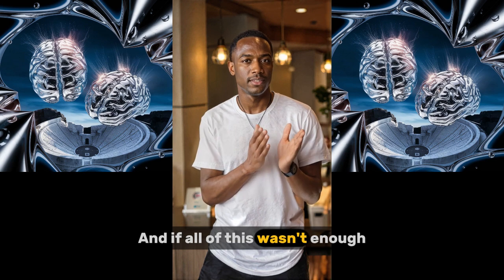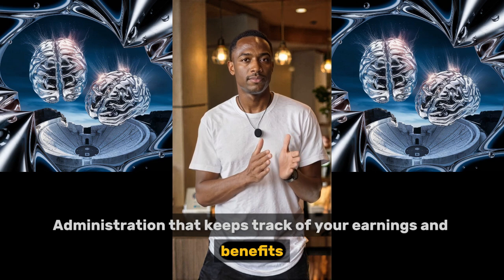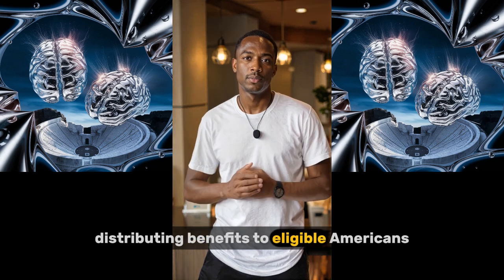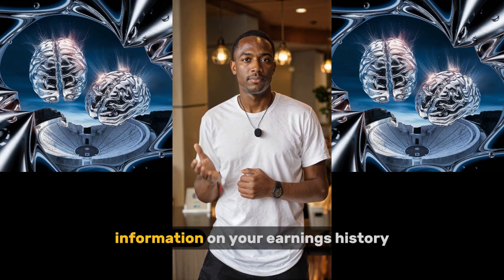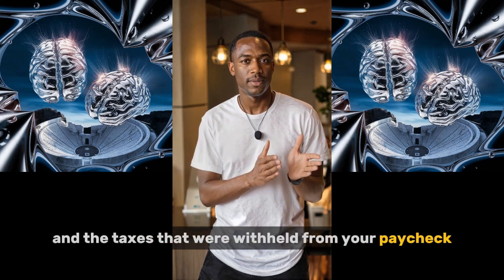And if all of this wasn't enough, your government also has a Social Security Administration that keeps track of your earnings and benefits. This agency is responsible for collecting Social Security taxes and then distributing benefits to eligible Americans. The Social Security Administration has a database that contains information on your earnings history, including the years you worked, the amount you earned, and the taxes that were withheld from your paycheck.